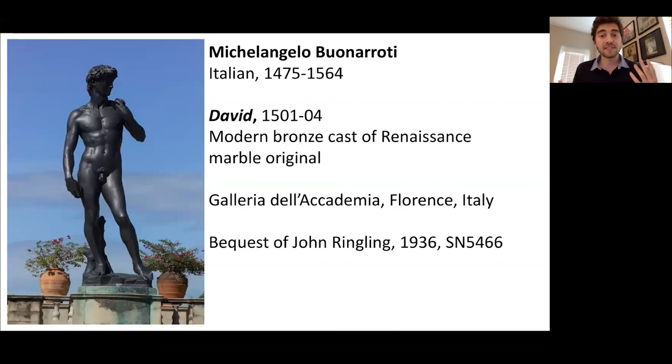Our bronze cast was meant to be not life size, but the size of the original, which is around 17 feet high. I think ours is a little shorter. The process of casting the bronze tightens it a little bit, shrinks it a little bit, makes it a little smaller, but it's close. I don't think anyone's counting inches here. So it was created between 1501 and 1504, just as Michelangelo returns to Florence.